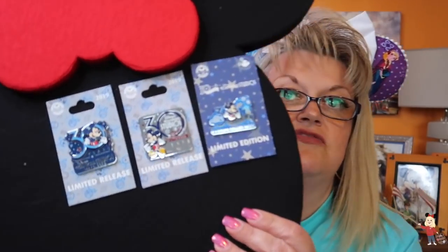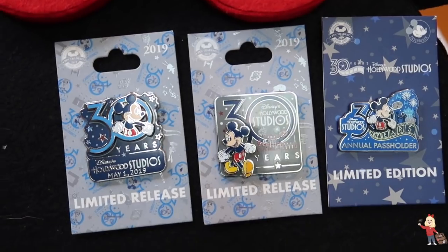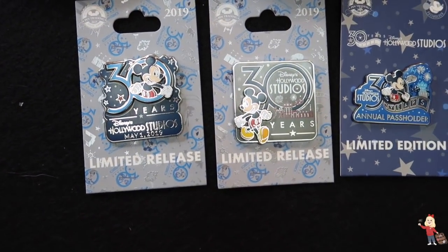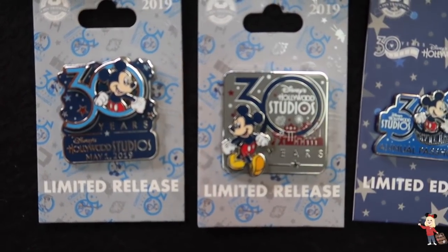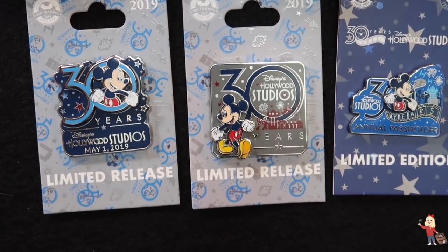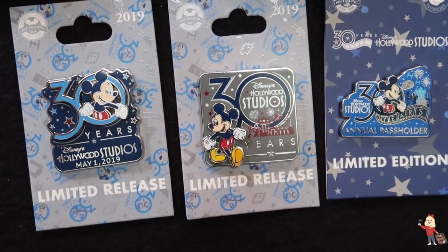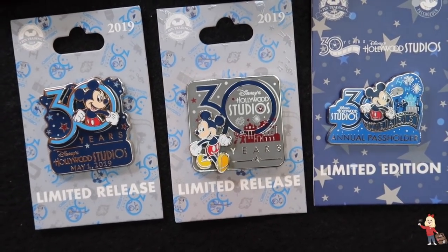Right, so I'll do that after. The other two limited release pins they had were just a general limited release with a 30 on. You've got the grey one, which doesn't have the year on it, and then the blue one that does have the year. But aren't they pretty? I really like those. I think the blue one looked better on the paper, but the grey one, there's just something about it in person. So, yeah.